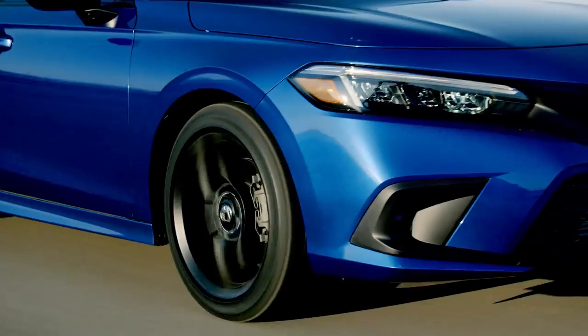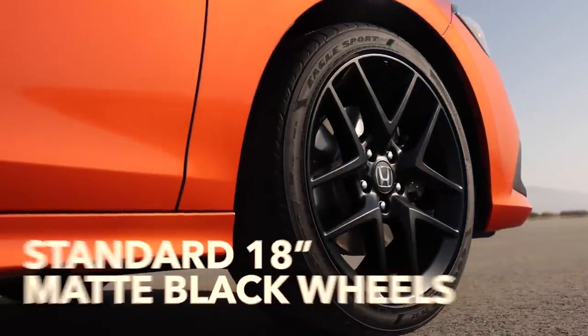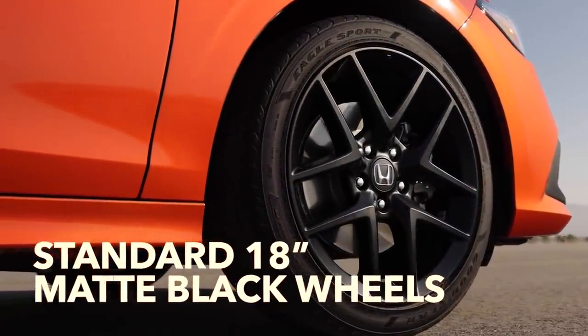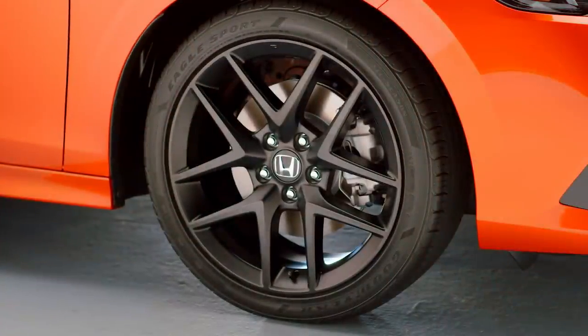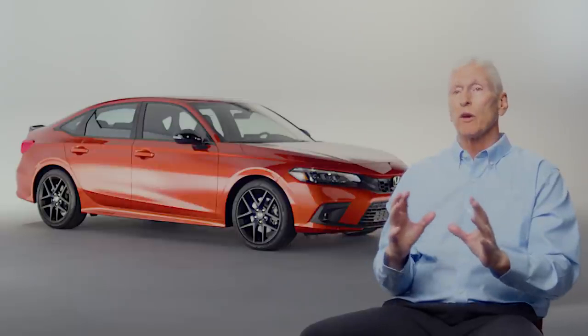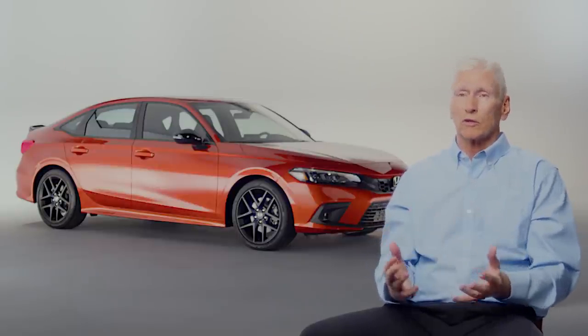Rounding out the exterior are Si's exclusive wheels. The Civic Si has a standard 18-inch matte black wheel, a similar design to what you see on the Sport. The difference is it's a matte black versus on our Sedan we have a Berlina black. And the matte black again is associated more with being a little bit more sporty, and it plays in tandem well with the other black accents on the car. So it really creates this very sporty overall look to the car.